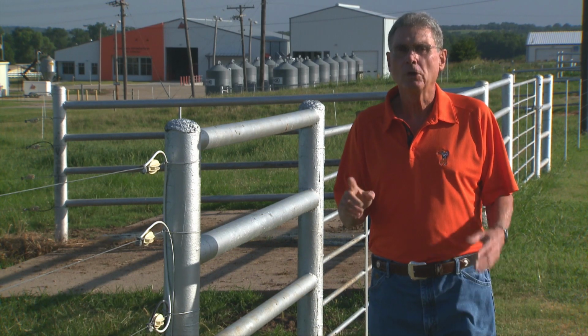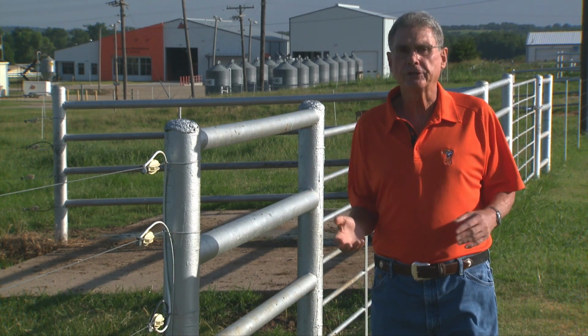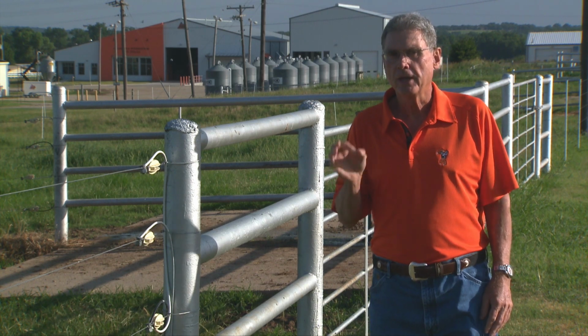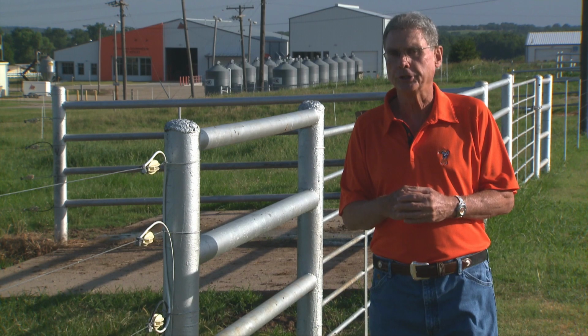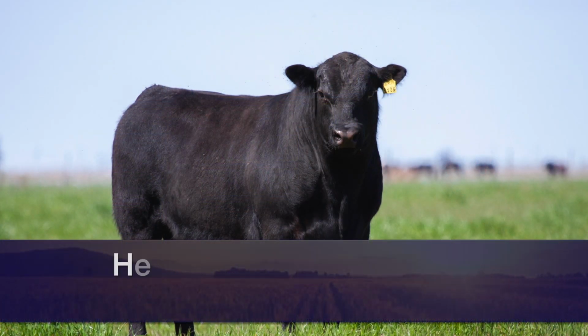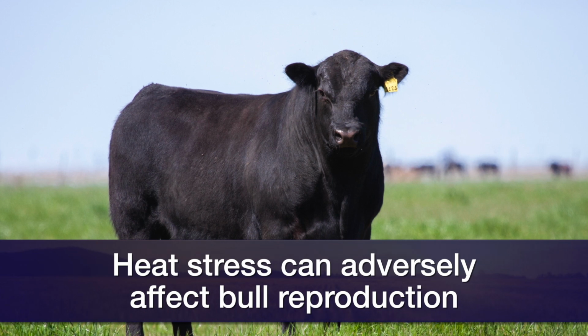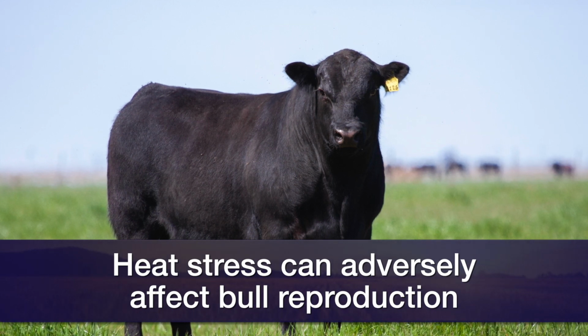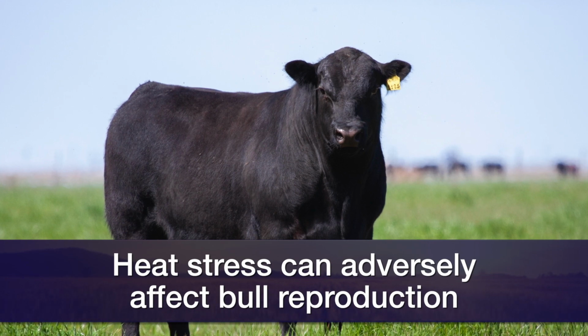That's a time when basically our cattle out in pastures are experiencing some level of heat stress. And that's important from the standpoint of especially reproduction. We know from research that's been done that heat-stressed bulls will have a pretty substantial decrease in semen quality and therefore their ability to get cows bred.